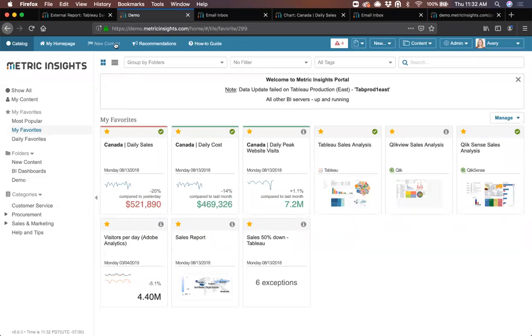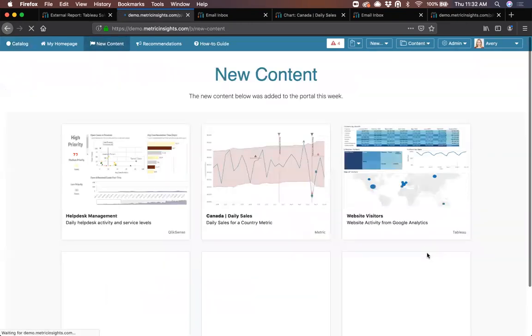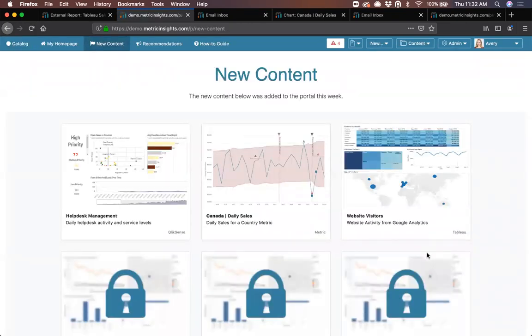So simple things like, being able to show a user what new content has been published through the portal in the last week or the last month. As you add new things and new dashboards and new metrics, it's important to let users know. So we're able to obviously highlight that for users.